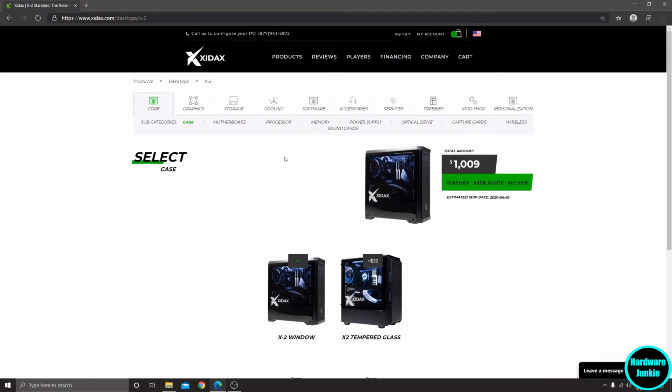So that's it for Xidax. Now, I'm not really going to give a decision on them just yet because we haven't gone through everything. I'll give a final decision once we go through everything. But as of right now, they're not too bad. This is what I would expect from an OEM doing custom parts.